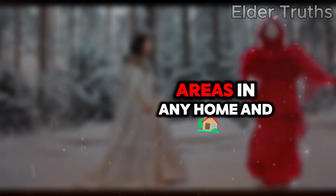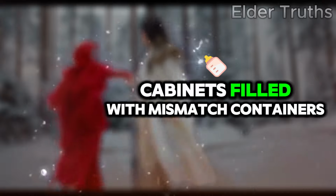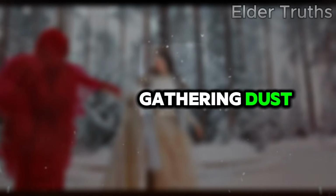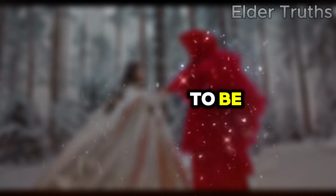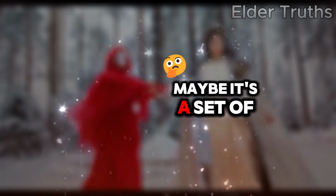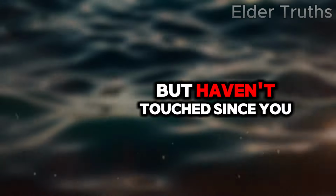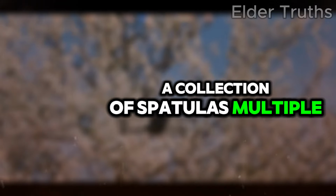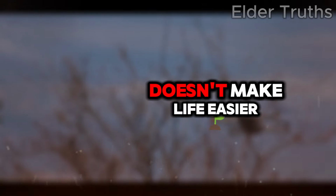The kitchen is one of the most cluttered areas in any home, and over time, it's easy to accumulate kitchen items you never use. Cabinets filled with mismatched containers, drawers stuffed with utensils you never use, old pots and pans gathering dust. Before you turn 70, it's time to clear out the kitchen clutter that's making your space more chaotic than it needs to be. Many people hold onto kitchen items out of habit. Maybe it's a set of fancy dishes you've been saving for a special occasion that never comes, or small appliances you bought years ago but haven't touched since. You might even have 3 or 4 versions of the same tool. A collection of spatulas, multiple coffee mugs, or an overflowing drawer of plastic lids with no matching containers. But here's the truth. A kitchen filled with unused or unnecessary items doesn't make life easier.